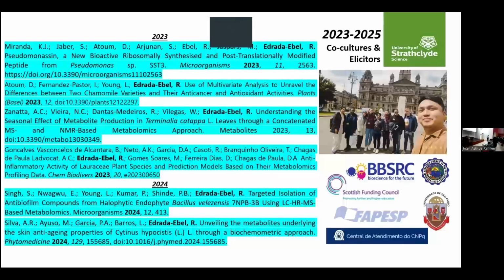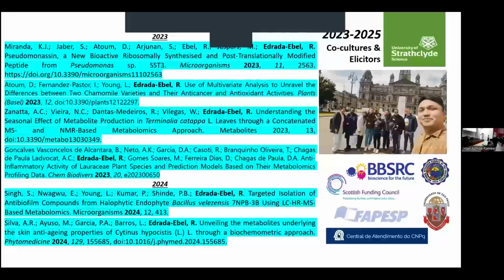Okay, now let's go to 2023 to the present, 2025, and we continue to actually innovate our methods, and now we are going to co-cultures and vesicles. And looking at our publications, we are now increasing almost 100% using a metabolomics approach in this case. So these are only the publications from the group. Of course, I didn't include here any collaborative publications.